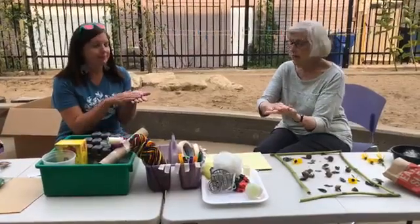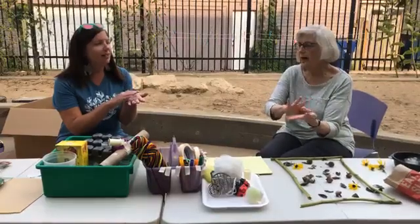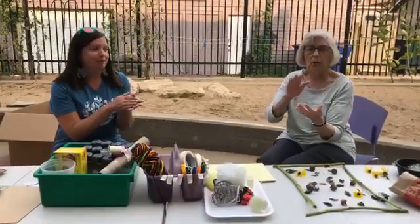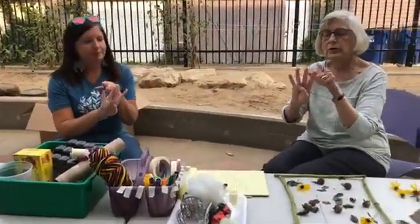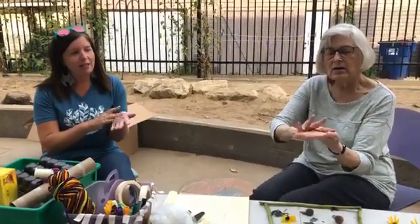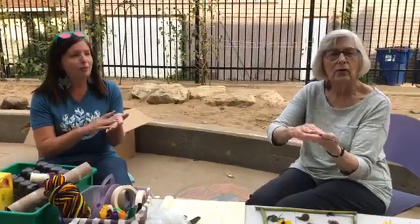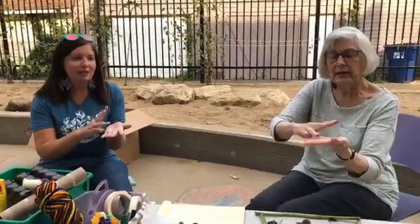Ready? 5 little hot dogs frying in the pan. The oil got hot and one went bam. Oh, now we have 4. Well, let's see. 1, 2, 3, 4. 4 little hot dogs frying in the pan. The oil got hot and one went bam. Uh-oh. How many now? There's only 1, 2, 3. Okay. 3 little hot dogs frying in the pan. The oil got hot and one went bam.